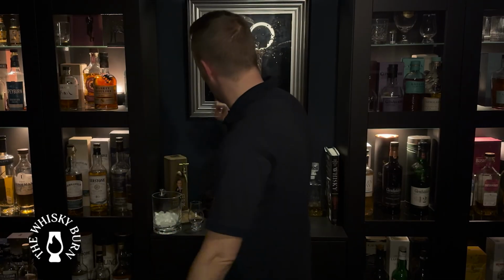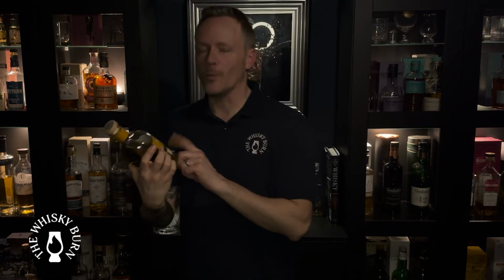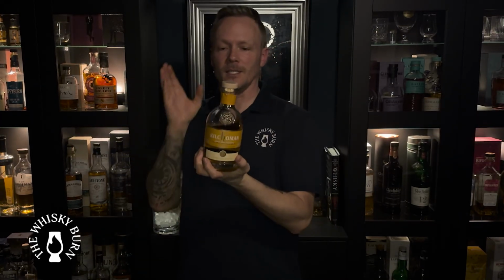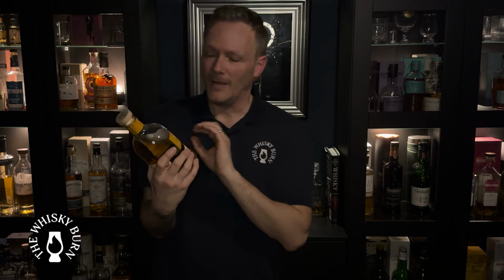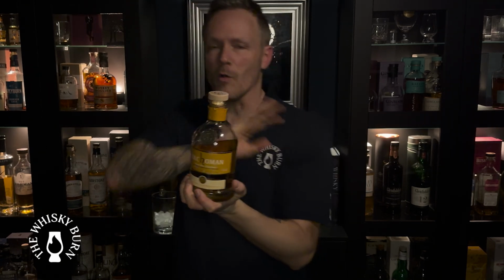So what have I got this week? Tasting one of my all-time favourites, the Kilchoman Cognac Cask, released in 2023. There's only 15,100 bottles, minus 3, because this is obviously not the first one I've had. I loved it that much, I had to buy it again. I'm not sure you can actually buy these anymore. If you can get your hands on one, do. Because this mixes all kinds of senses: smoke, peat, apricots, fruit, subtle peat on it.